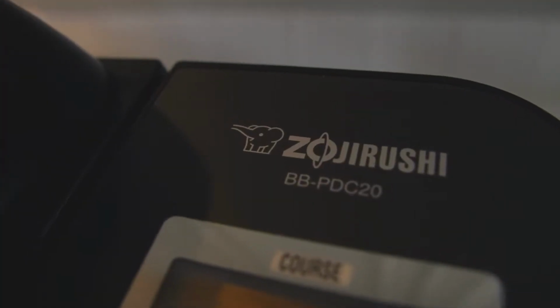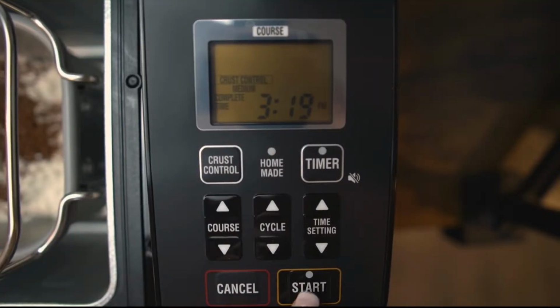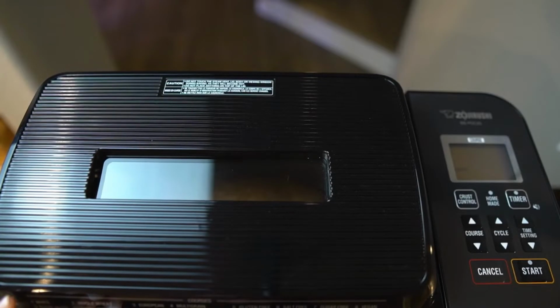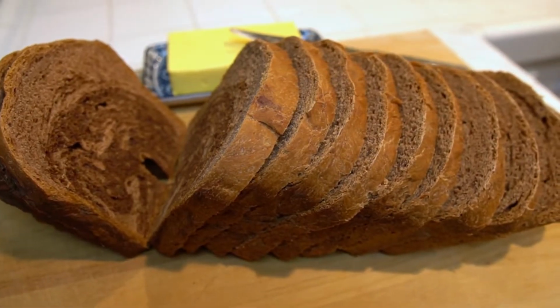It has a sleek stainless steel exterior that adds a touch of elegance to any kitchen countertop. The intuitive control panel makes it easy to select your desired settings and monitor the baking process. With a generous 2-pound loaf capacity, it's suitable for families and bread enthusiasts who love to bake in bulk. Whether you prefer traditional white bread or specialty loaves, this bread maker can handle it all.